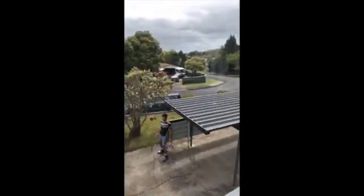So this is looking up the stairs. All new railing. All new carpet throughout. So that's looking at the front door. So this is the master bedroom. So it's looking down onto the road there. Looking out onto the deck. So you've got a big ranch slider that goes out onto the deck there.